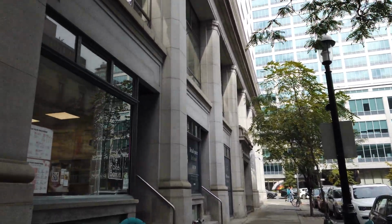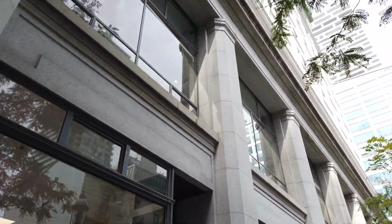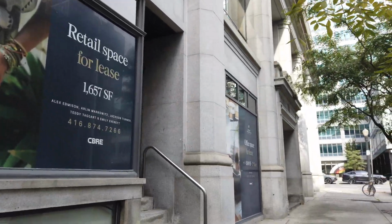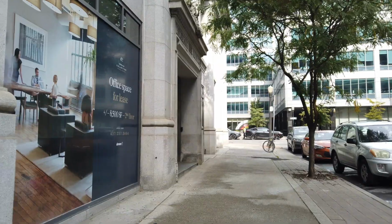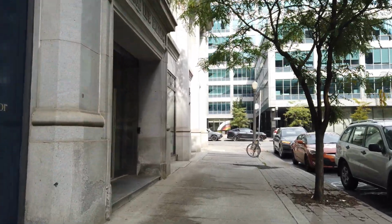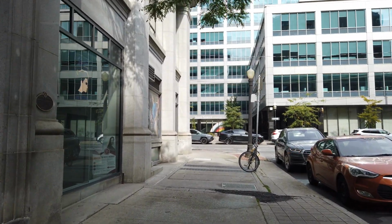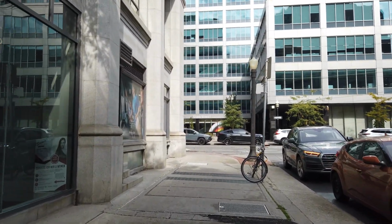And this is a nice classic older office building here. I'm not sure what year this was built, but probably sometime between 1900 and 1930.